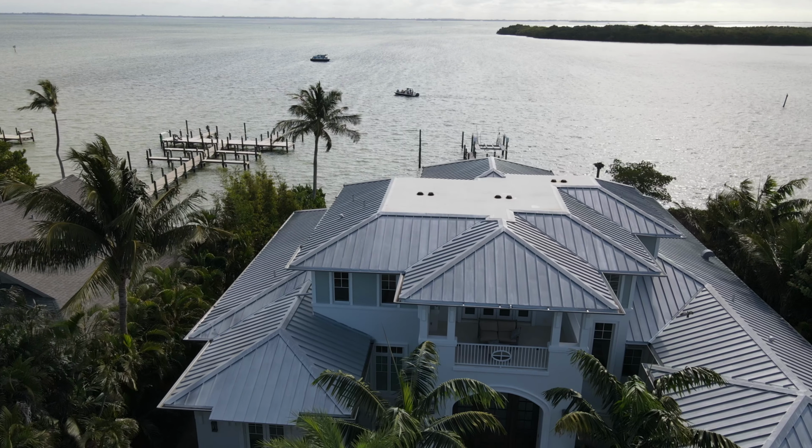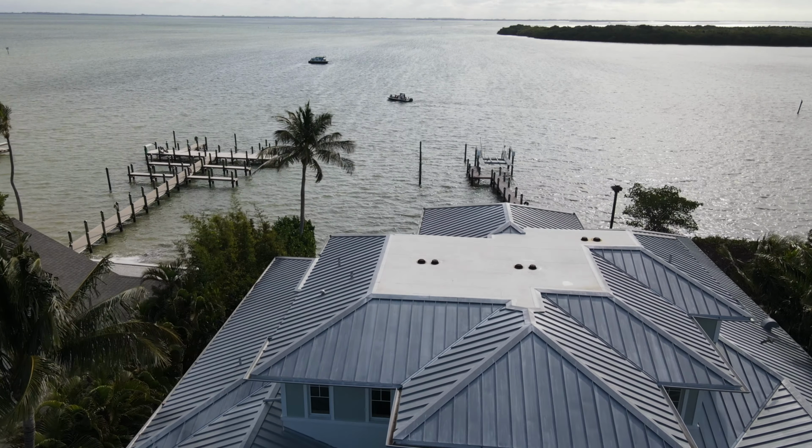Not a bad boat dock. 8 foot of water. Can accommodate your sports fisherman. I had a 65 foot sports fisherman back here. Plenty big. You're right out to the Gulf in minutes from this spot right here.